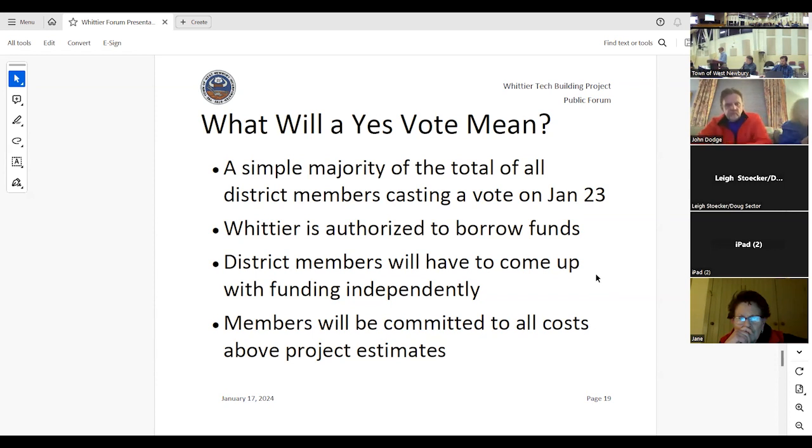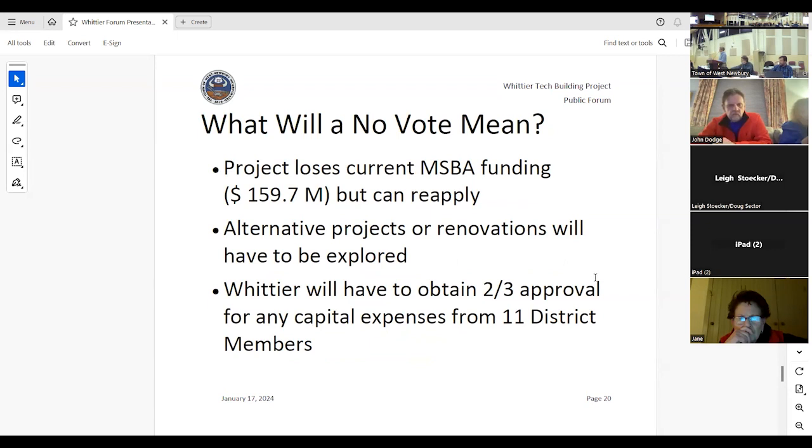If their vote is a no, the Whittier project will lose the current MSBA funding. It's $159.7 million. However, they can redo the project, get input from the towns and communities, and go back. There will probably be a significant time delay, 2, 5, maybe 10 years, but it is possible to go back with a different project and get funding again.